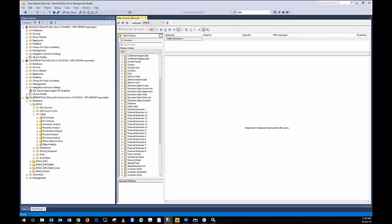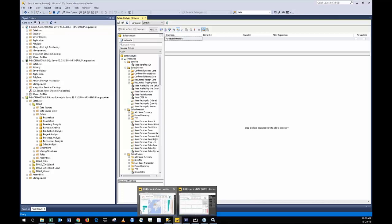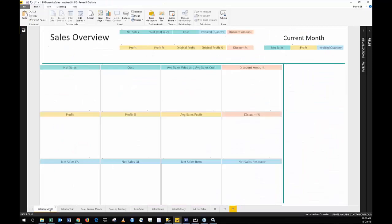We would not use the management studio, but this is just the interface to see what data are available in our database, because as a front end we would use either Power BI, this is what I'm showing you right now, or Excel.